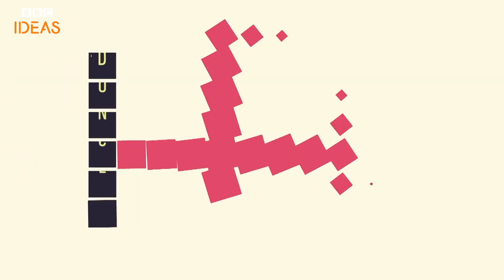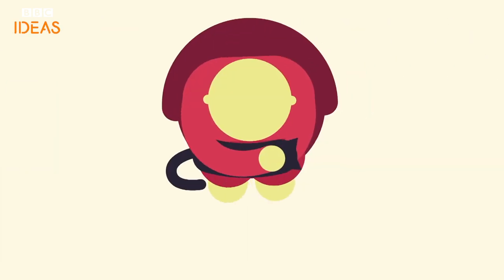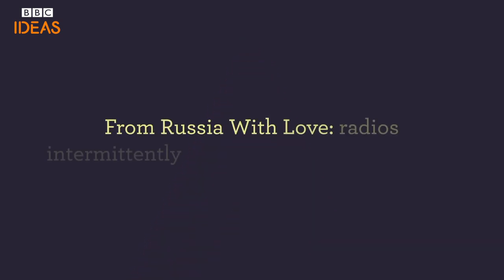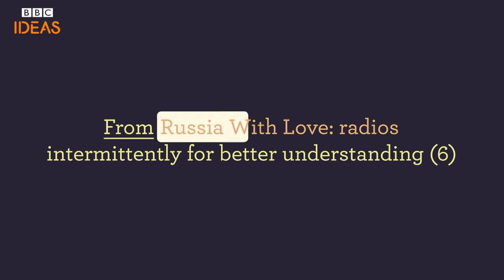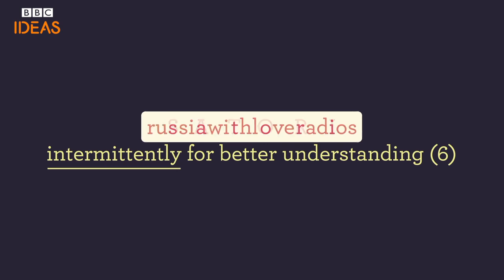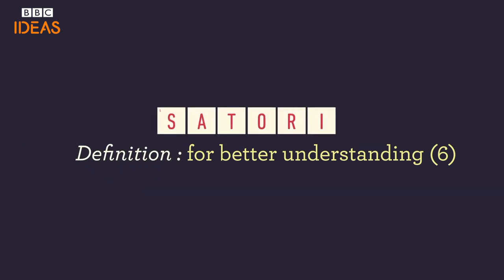And don't give up. Remember, the person who set the crossword wants you to solve it. He or she may play the part of an evil genius, torturing the hero who enters their lair. But you are Bond. And Bond always wins. And you may even learn some new words along the way.